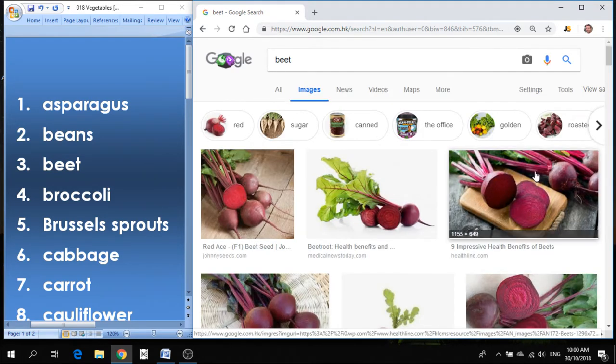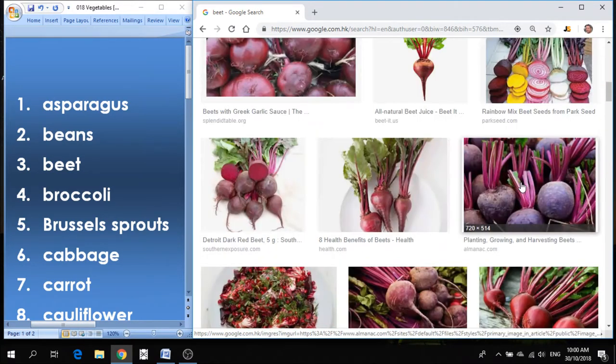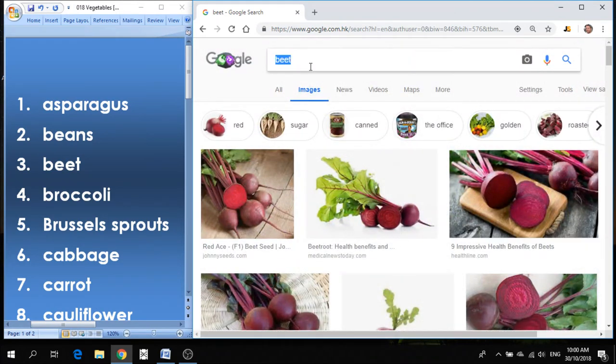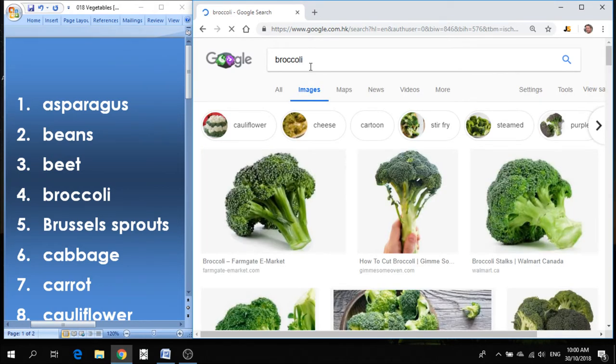Beets are like a reddish purple, like a purple red type of color. They grow in the ground. These are beets. Number four is broccoli. Broccoli is green and very, very healthy. You can stir fry broccoli, you can steam broccoli, you can put cheese on top of broccoli. Very healthy.